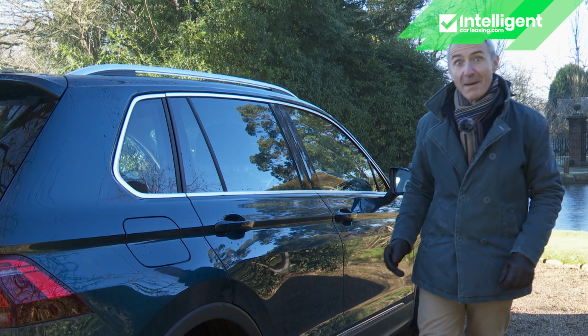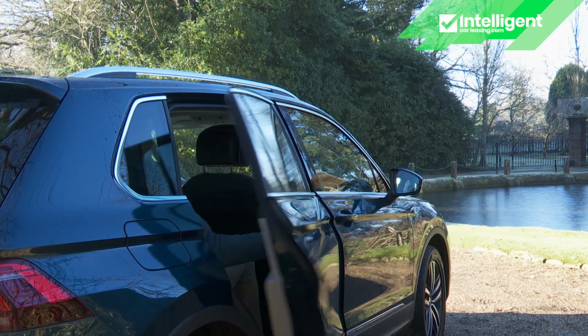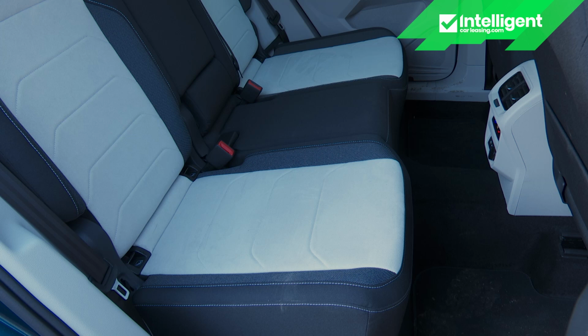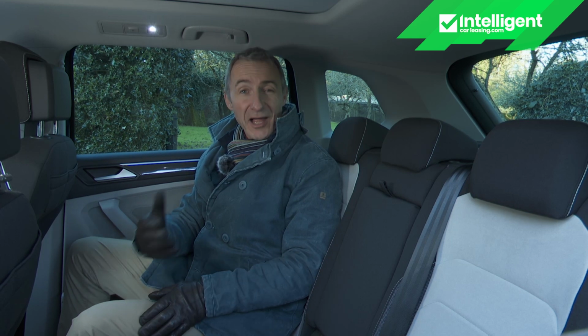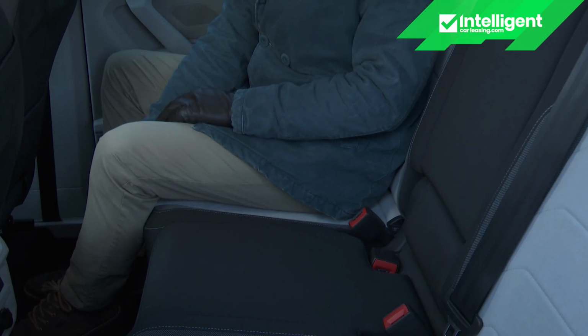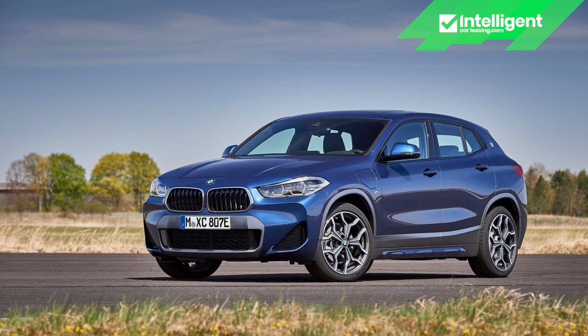Time to take a seat in the back. The back seat here is still one of the more spacious ones you'll find in the mid-sized segment, but the main reason we like it is that Volkswagen's integrated a sliding feature so you can prioritise either legroom or boot space behind. That's something you'll have to do without on many rivals, even premium badged ones.